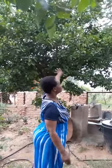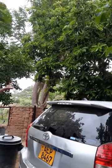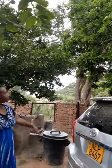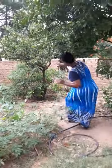So right now I'm standing by an orange tree, this one, and then there's an avocado tree right there. And this avocado did not bear fruit this time. I don't know why this year, but usually they are big like this, juicy, very creamy, very nice. And then here is another orange tree.